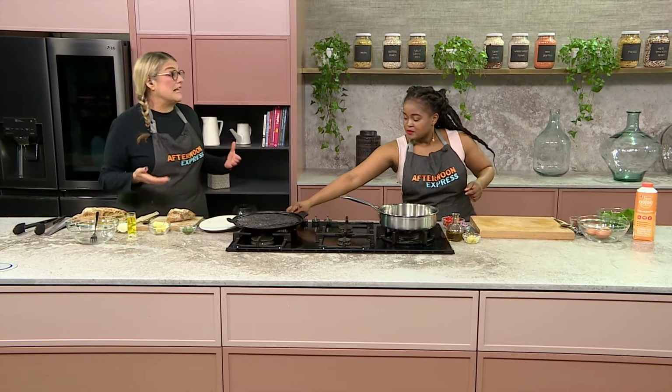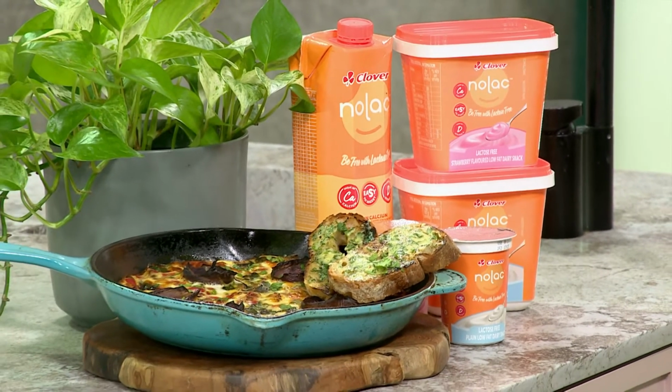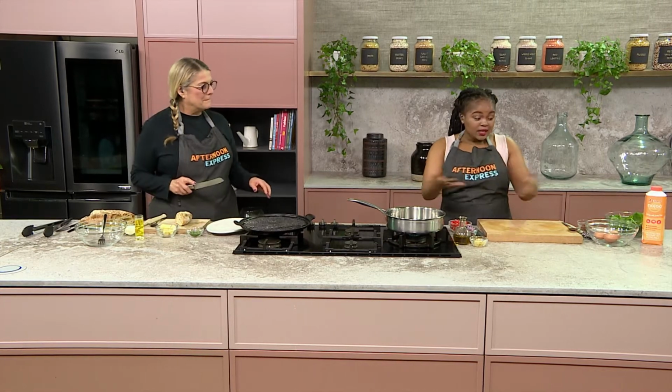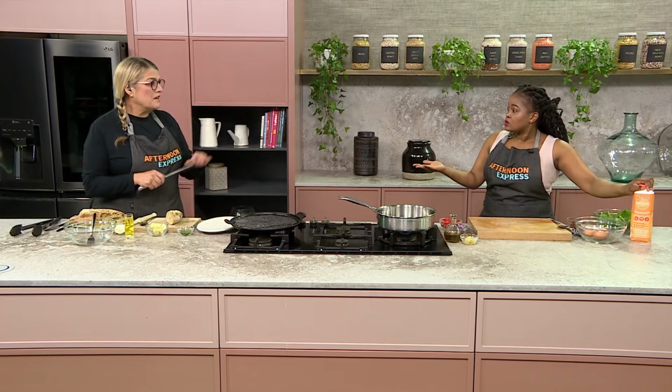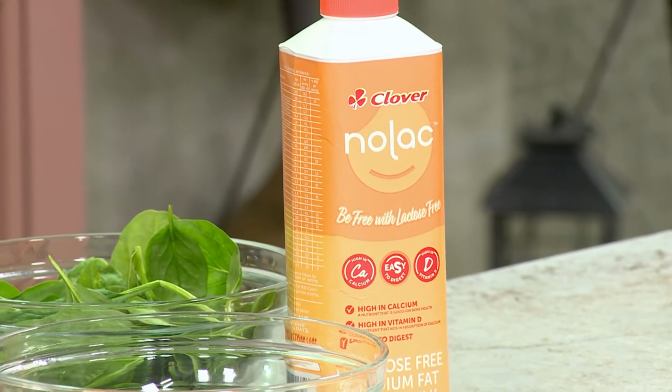I love Clover Nolac. You know, it's so difficult to be lactose intolerant, and this is such a beautiful option for us. The fact that people feel like because I'm lactose intolerant, I can't drink milk. Well, Clover Nolac has answered your cry, and here's the option. You can actually use it in any form of cooking like we normally do. And it's enriched with vitamins and calcium, so it's amazing. So how are you going to make that?